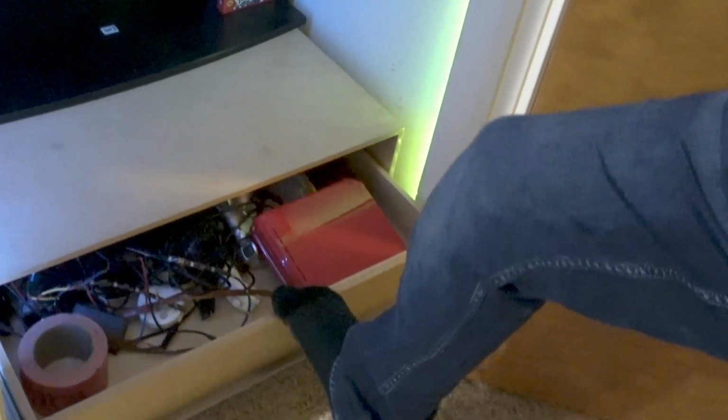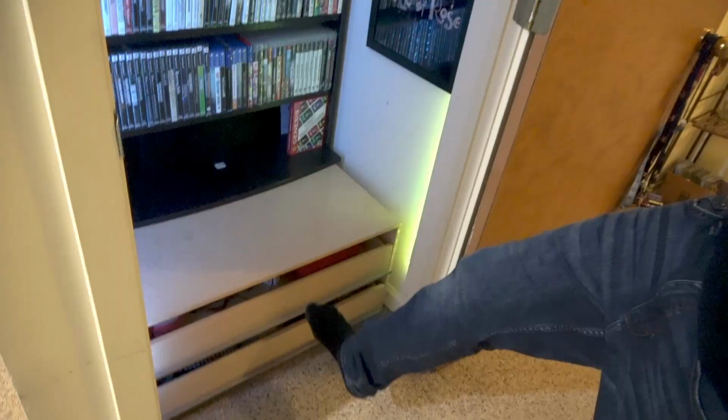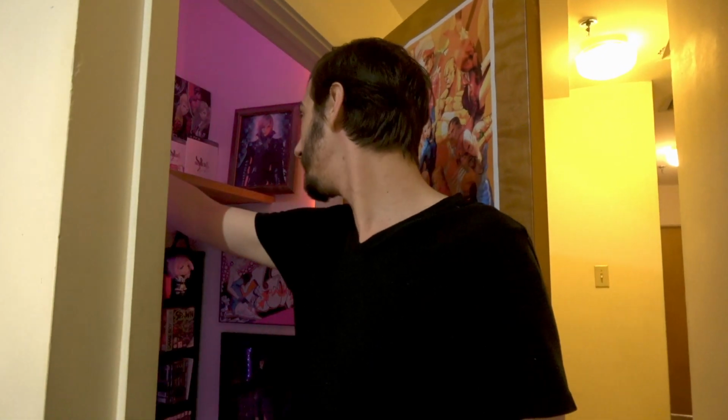And this is a nifty little thing down here where I put controllers in, but it's a mess right now because I just didn't feel like organizing it for the video, whatever. So that's the game closet, which is pretty cool. Got some adjustable LEDs in there too to change the color of what you want to see. So that's cool.